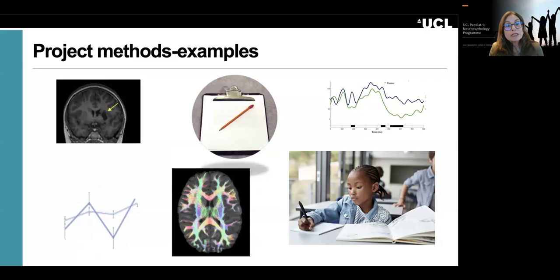So in terms of the skills you might develop, here are some examples. You might develop skills to analyze structural MRIs of children who have neurological conditions. You might learn how to score parental questionnaires, ERP, MEG, diffusion-weighted tractography, or classical neuropsychological assessments, face-to-face interviews with children, or data analysis software. These are the sort of skills that you would then leave the masters with.